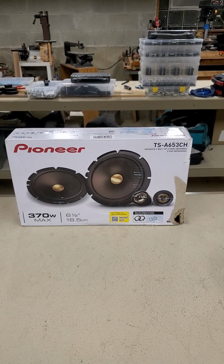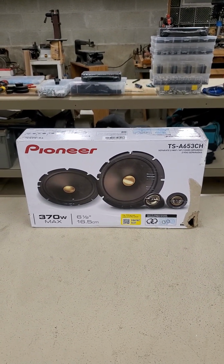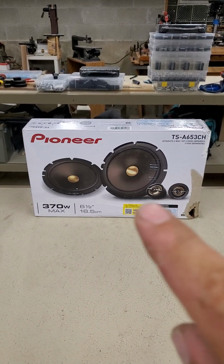When is the right time to do what? You just don't go buy things because, oh, I like it. You want to do enough research to make sure that the product is going to be right for you.